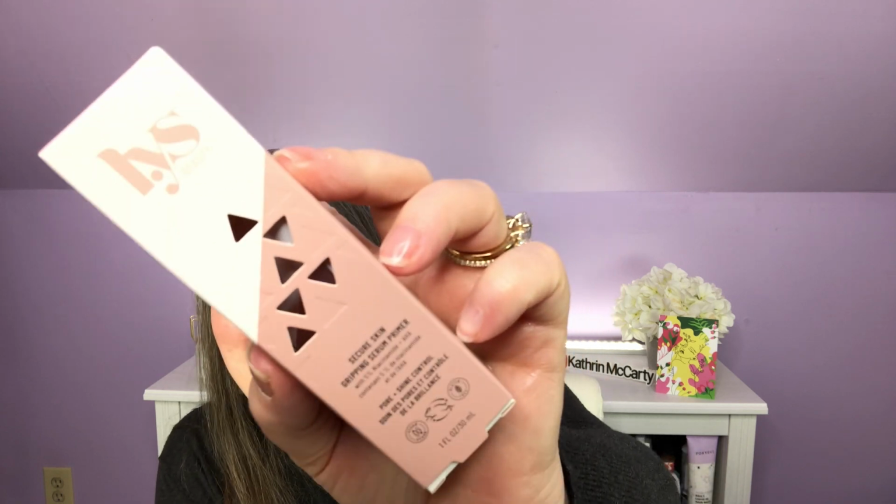Next up, we have LYS, the Secure Skin Gripping Serum Primer. Gripping, that's what that looks like. Do I use this? I'm not sure if I have. I use my Marc Jacobs. I know, Marc Jacobs has quit making everything, so I'm sure that means my primer is probably out of date. I will not admit that.